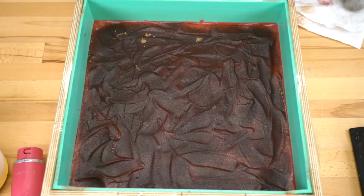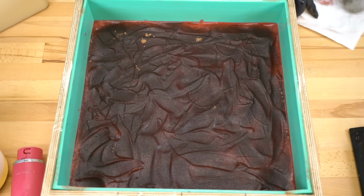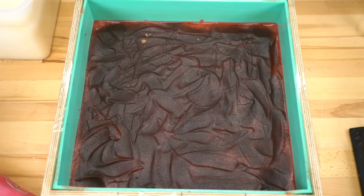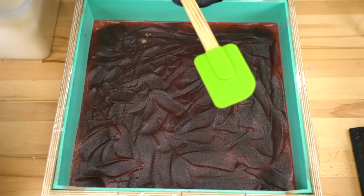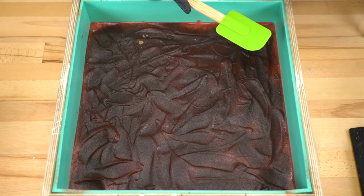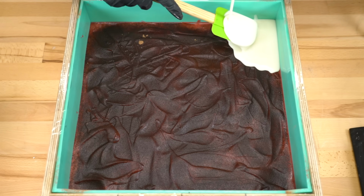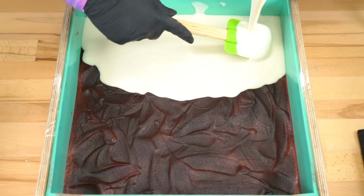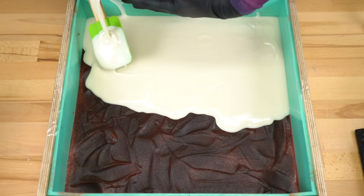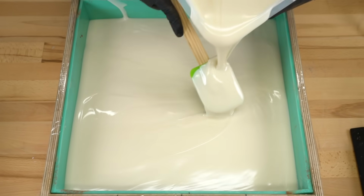All right, let's go ahead and mix up this second layer. As you can see, all of this is very well covered. It's incredibly rare that I break out a second spatula. But I think for this soap it's necessary because I just could not get all the red colorant off of that first one. And it's pretty important that these colors stay separate. This looks like a dessert. It looks like chocolate with white chocolate drizzle and like a strawberry base or something.